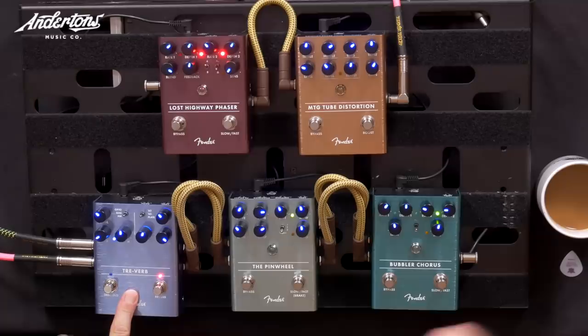The one we were playing in the beginning was just a Tre-Verb, which I can imagine is three, because there's three different types of reverb. Because it's tremolo on one side and reverb on the other.